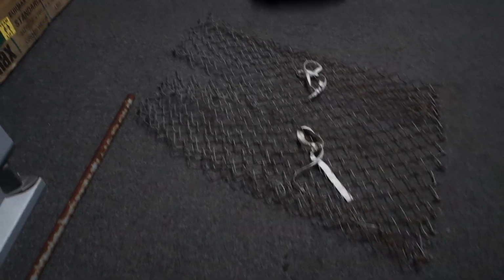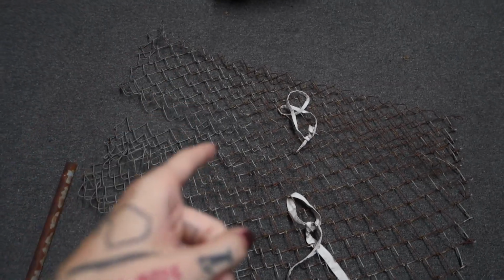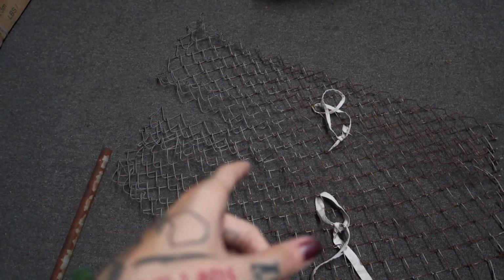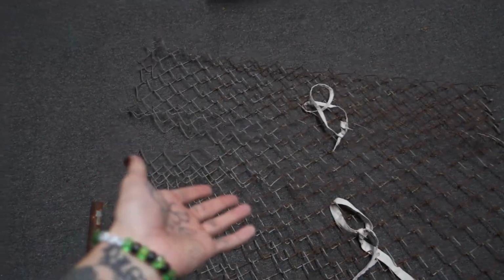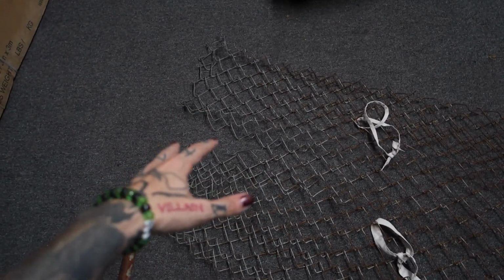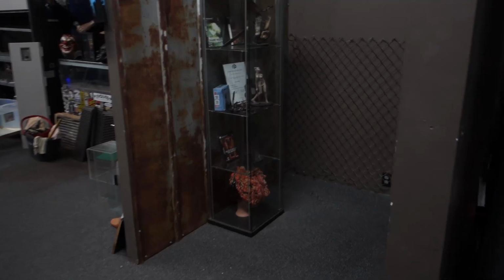All right, guys, unfortunately, this piece of the fence is not only a little too short, it's like 5 or 6 inches too short, but there's also this big gash. So it's not the nicest piece of fence, which is funny because we want the fence to be rusty and gross, but being ripped apart is not really the look that I'm going for. So this is all we got done for right now.